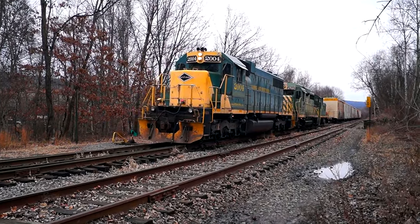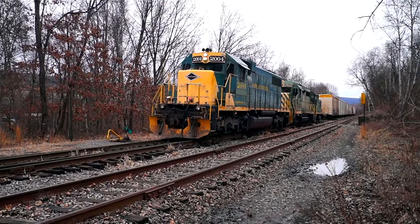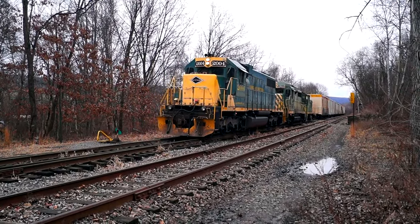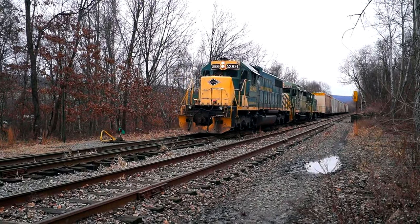A belated Christmas present for me was the eclectic power combination on today's train. Seeing three locomotives on a yard job is rare enough, but having three locomotives so uniquely different from one another is another rarity in and of itself.